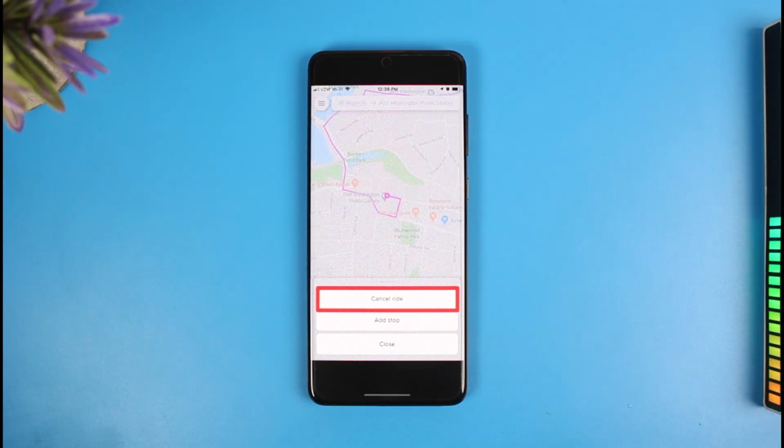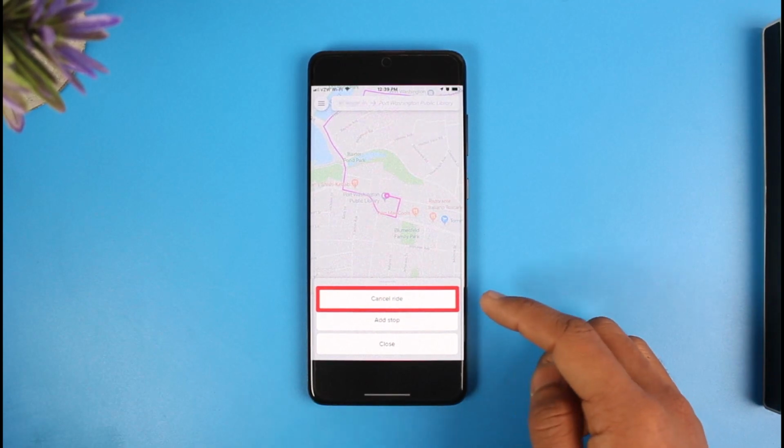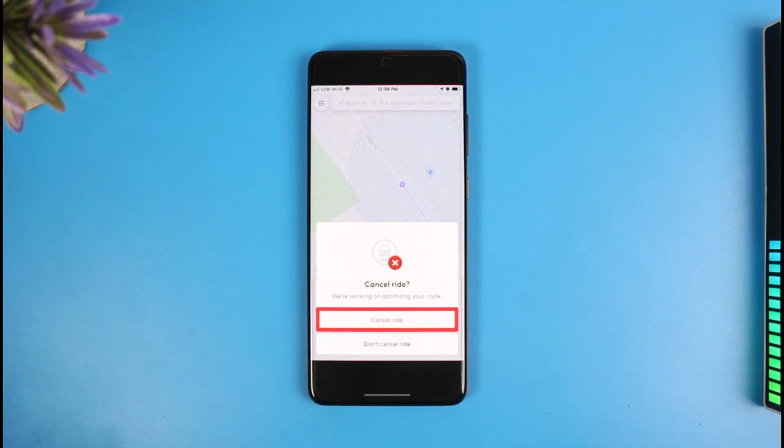So in order to go ahead and actually cancel a Lyft ride, what you have to do is, first of all, as soon as you decide to cancel the trip, just tap on the edit ride at the bottom left corner of your screen, and then here you will see this pop-up. It will ask you the option to go ahead and cancel the ride. You can just tap on the cancel ride option. It'll ask you for a confirmation. Just confirm the cancellation by clicking on the red words that say cancel ride, and that's all it takes to cancel a Lyft ride.